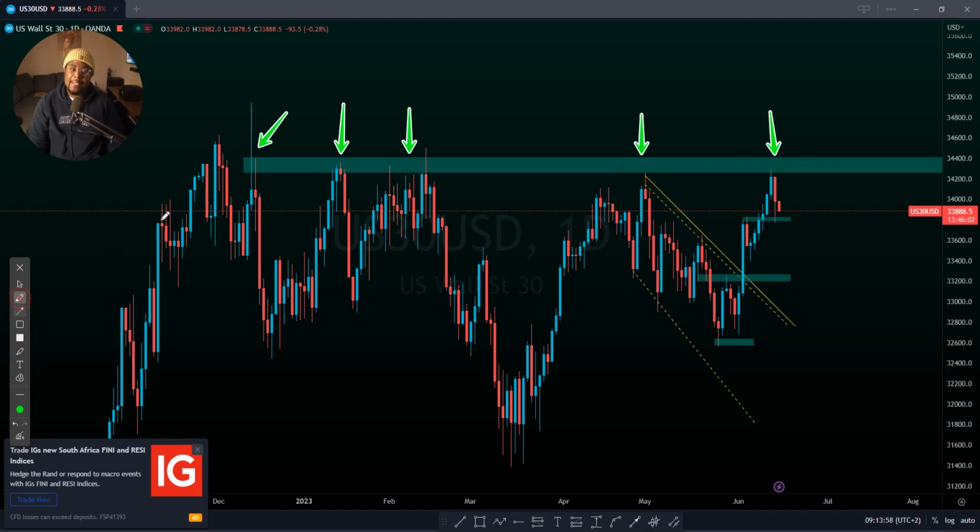Because you can see that the market started from this area. The second time we see that the market also respected it, here also. So this one was obvious, because even early in the morning, I think I did talk about this before FOMC. The structure was obvious that even if they cut or even if they pause the rates, the market was still going to respect that.